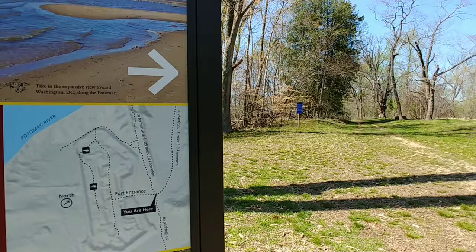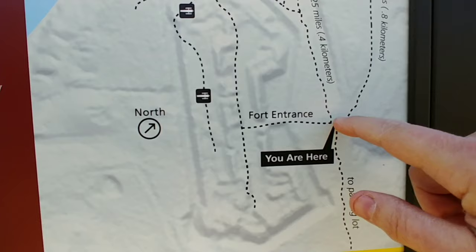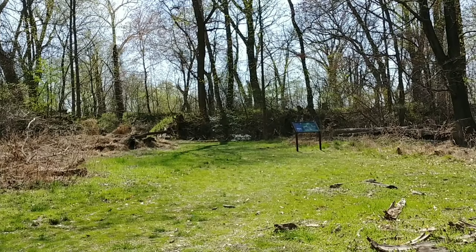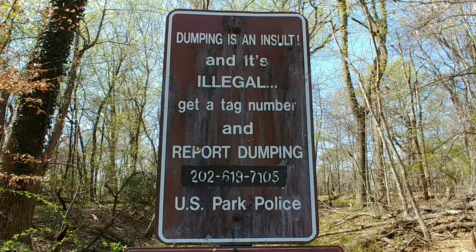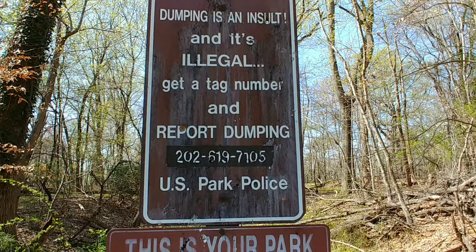So I'm pretty much back to where I started from, and I noticed on this sign here, you see below, the elevation is 81 feet. And we're right here, which is the Foote entrance, which is right over there. And we checked that out earlier, which was super, super cool. So I also noticed this sign that says dumping is an insult and it's illegal. Get a tag number and report dumping. There's the number you reported to.